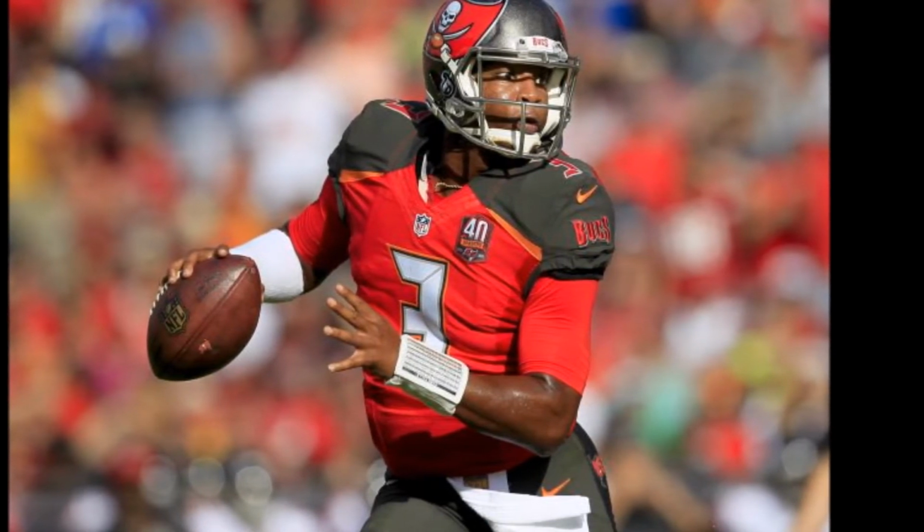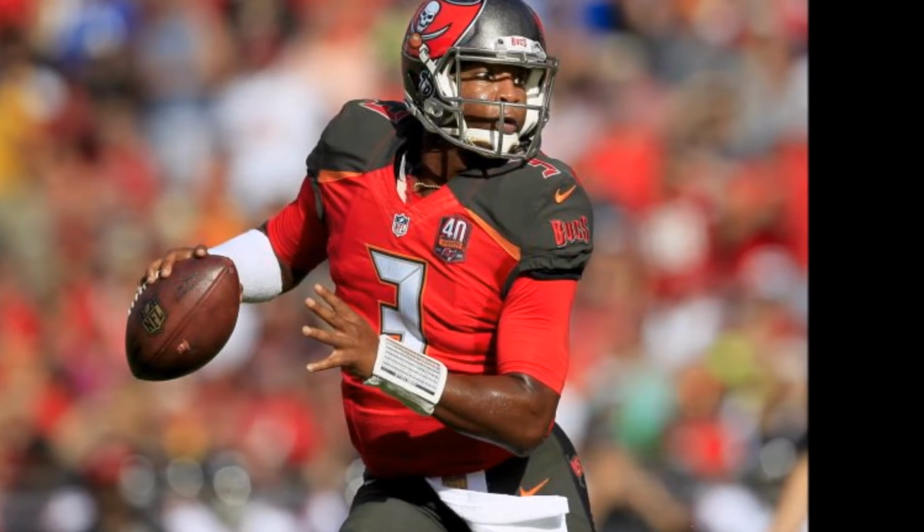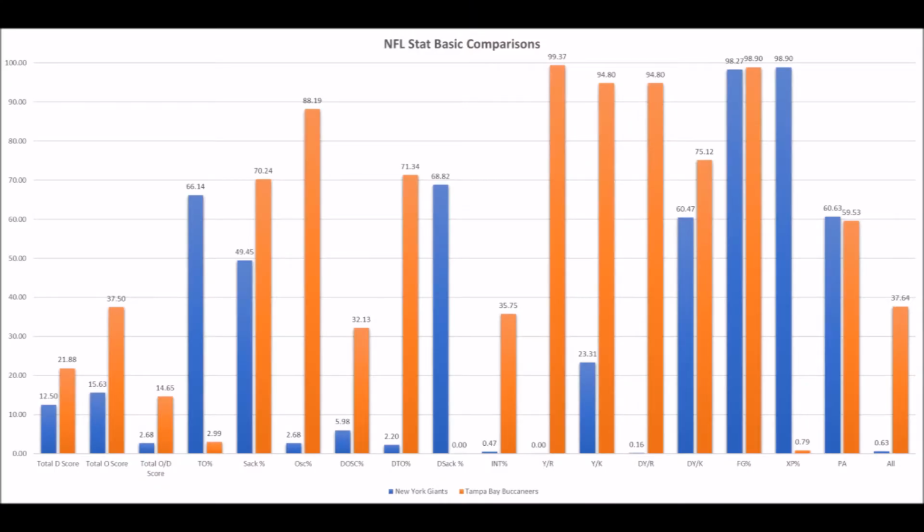So in terms of this matchup between the New York Giants and the Tampa Bay Buccaneers, when you look at the NFL stat basics, the NFL stat basics is sort of a litmus test for how well the offense is performing in terms of various data points, how the defense is performing in terms of various data points, and of course how special teams is performing in terms of various data points. Overwhelmingly, I wouldn't say overwhelming, but the Bucs are favored in this matchup because of various things, and I want to get into those various things.